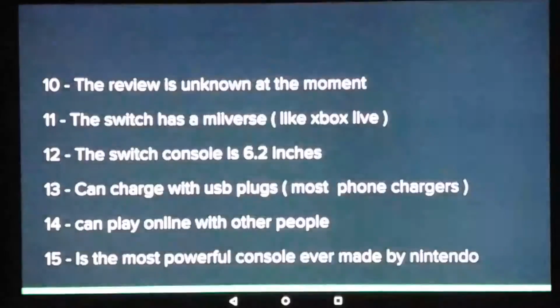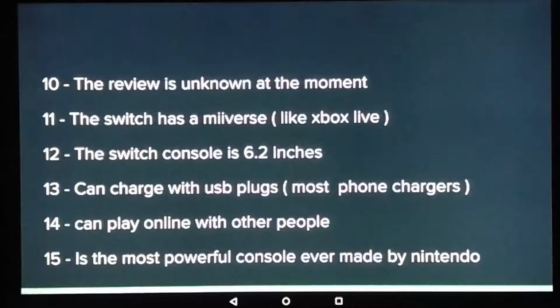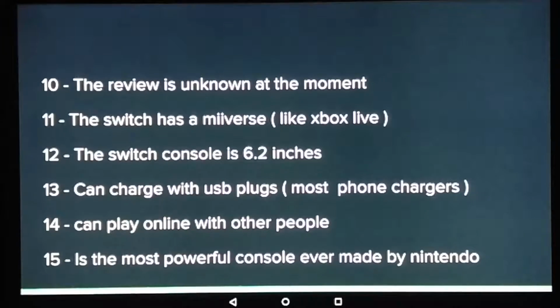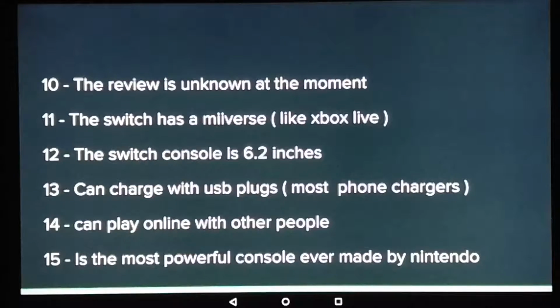Oh yeah, I probably should remind you that I don't really have the consoles to compare, but I hope this is enough. Anyways, I'm just making a logical guess to hopefully persuade you to whichever game. And then the reviews are unknown since it just came out, but I'm going to guess they're pretty high.